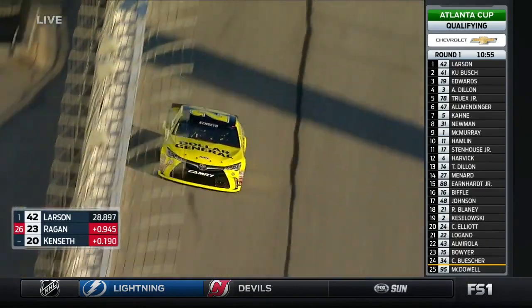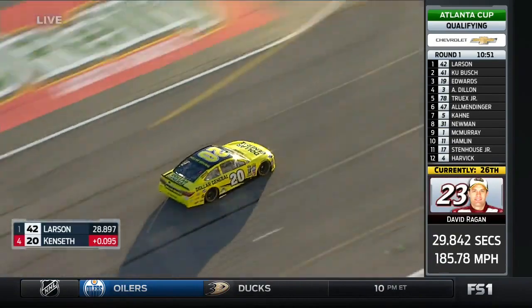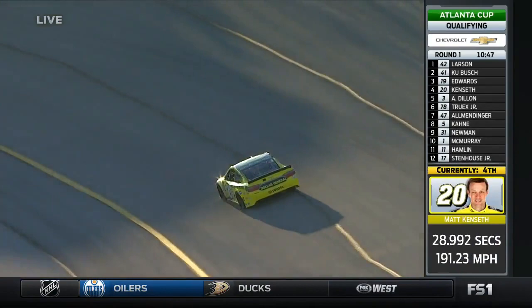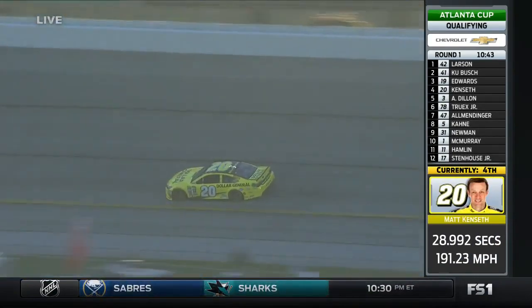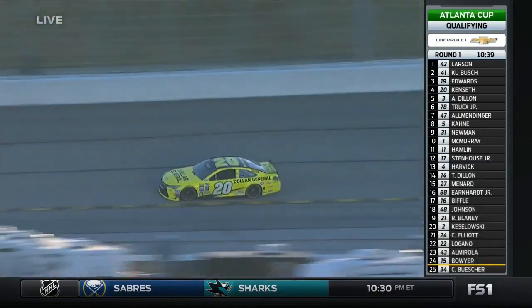Chris Buescher on the hot seat. Here's Matt Kenseth's Toyota. And Kenseth, 4th quickest, right behind teammate Edwards. That moves Clint Bowyer onto the hot seat, 24th. That Logano run was breathtaking. Woo! Watch this thing.